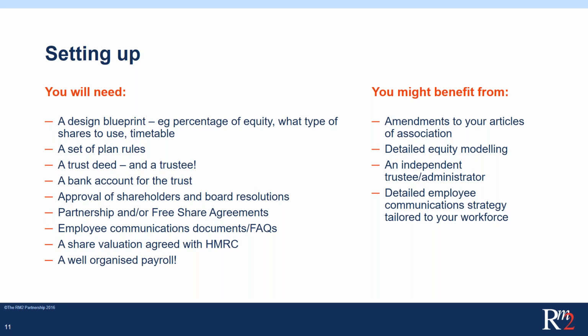That is the fundamental point underlying the SIP, your decisions and what the company wants to do. You will need a set of plan rules which need to comply with specific tax legislation, and they'll set out how the plan operates and the different types of awards that can be made. You'll need a trust deed, which sets up the trust, which is usually attached or incorporated into the plan rules, and you will need a trustee to operate the trust.